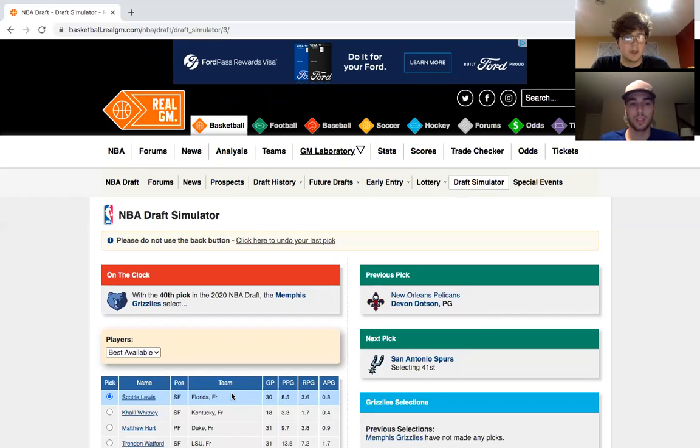Moving into pick 40 here with the Memphis Grizzlies, obviously a pretty solid year last year. This is their first pick in the draft, with pick 14 going to the Boston Celtics from a previous trade a few years back. Where do you see the Grizzlies looking with their first selection?